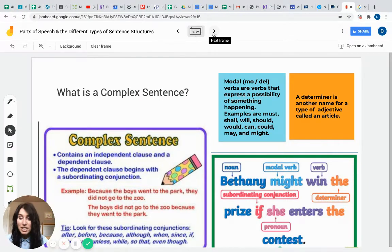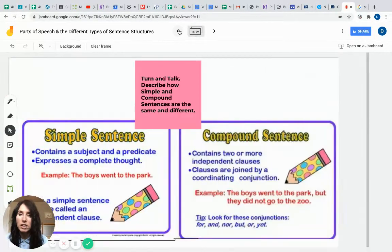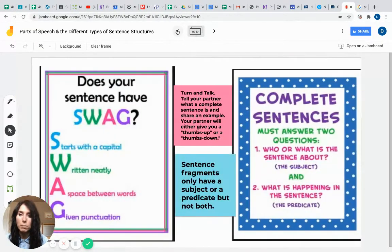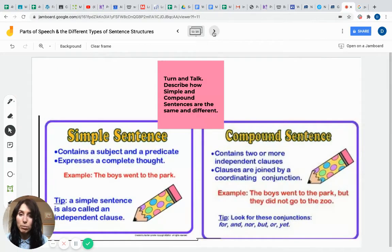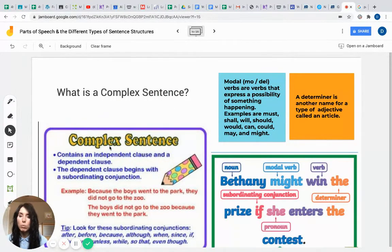Okay, the next sentence structure that we're going to talk about is called a complex sentence. And this is what I told you about back here. Let's just go back through our slides quickly. Complex sentence. I think it was right here. Nope, not prepositions. I need to go to my conjunction page. It goes back a while. These here are the words we're going to be using now as we talk about complex sentences. We've learned all of this today. Wow. We are learning so much at school. Okay, so let's find out what is a complex sentence.